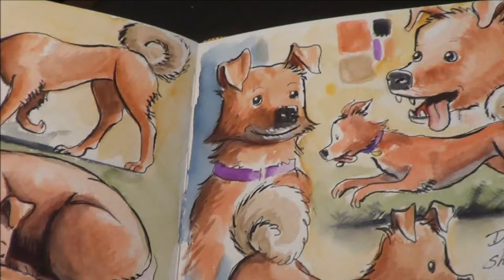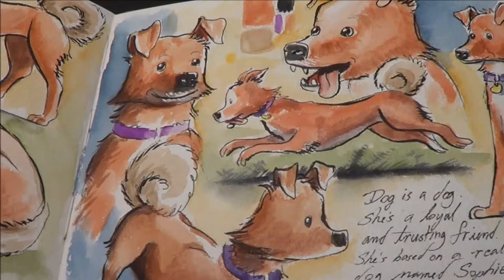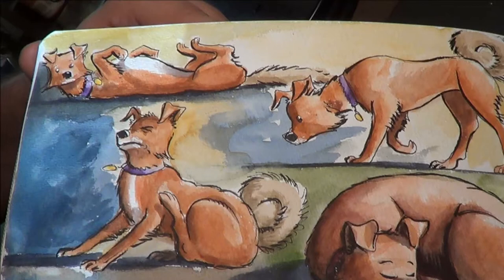This is Dog. And Dog is one of two animals that's actually based on a real animal. And the real animal is Sophie, owned by my friends Mike and Janine. So Dog just kind of hangs out with the friends. She doesn't talk at all. She kind of keeps patrol, enjoys their laughs, and she's always with them.